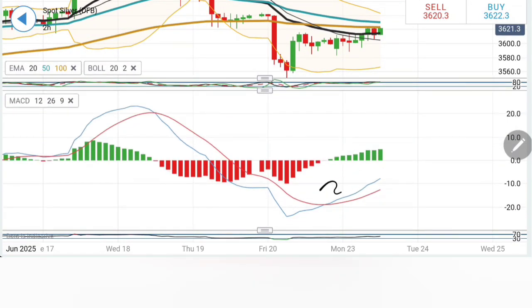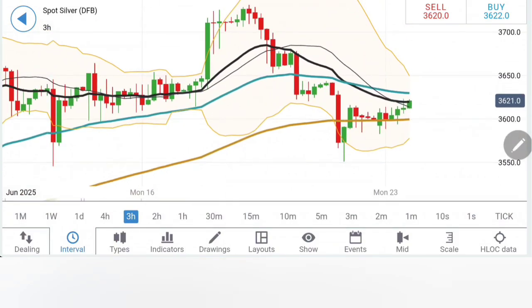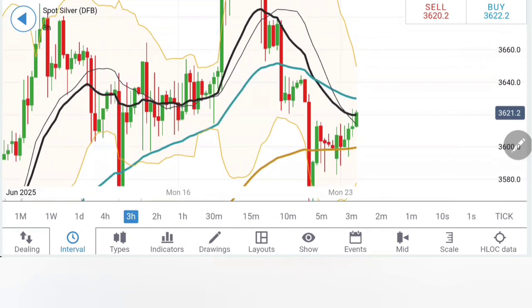Stochastic overbought, MACD has crossed over at the bottom, trading with divergence and bullishness, and the RSI is rising, which is a supportive sign for the bulls. Look at the 3-hour. On the 3-hour chart, similar observation.